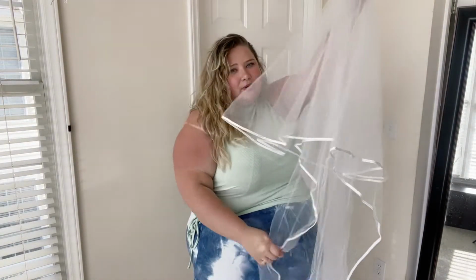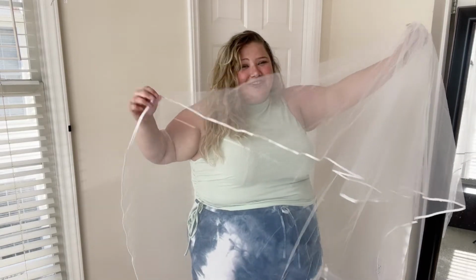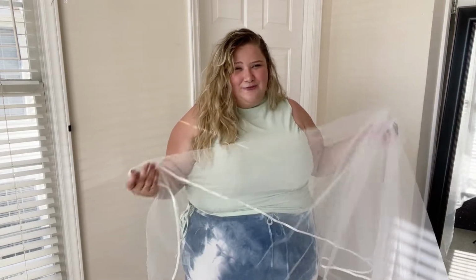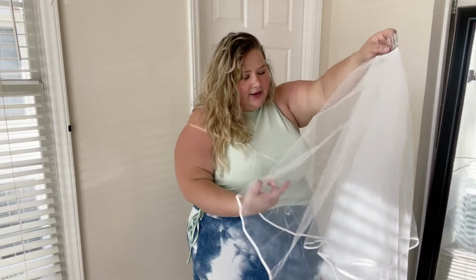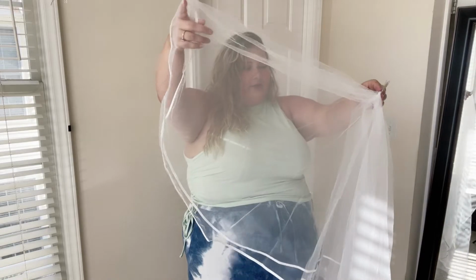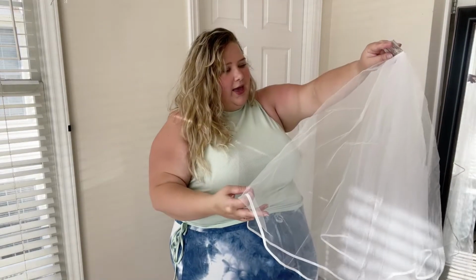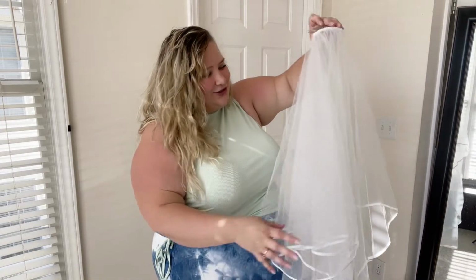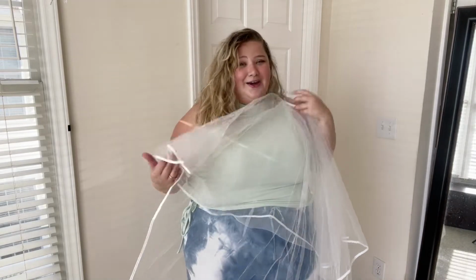My initial thoughts when I pulled it out of the bag were obviously it was wrinkled, but really not that wrinkled for coming in a bag and being from Shein. Really not that bad. The other thing that I didn't understand was how I was going to hook it in my hair and have this part go over my head. It just didn't make much sense to me, but I figured it out. Anyway, I will show you guys it on right now, and we will see what it looks like. When I tried it on, I was like, I don't even need to try the other ones on. This one's so pretty. So let's try this on.